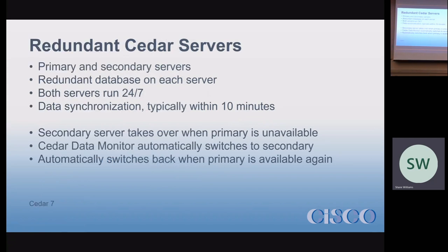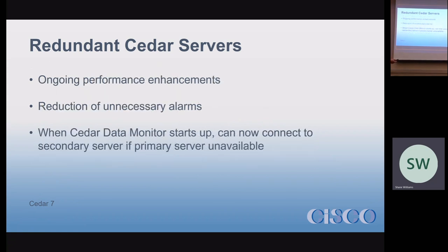Okay. Redundant CeDAR servers. If you've been in this meeting before, you've probably heard me talk about this. This is something we introduced a couple of years ago, where for the CeDAR software, we actually run a primary server and a secondary server. They back each other up at the database level. And if one is missing data, they'll move the data from the other one, fill in the holes. So we've had that for a couple of years now.